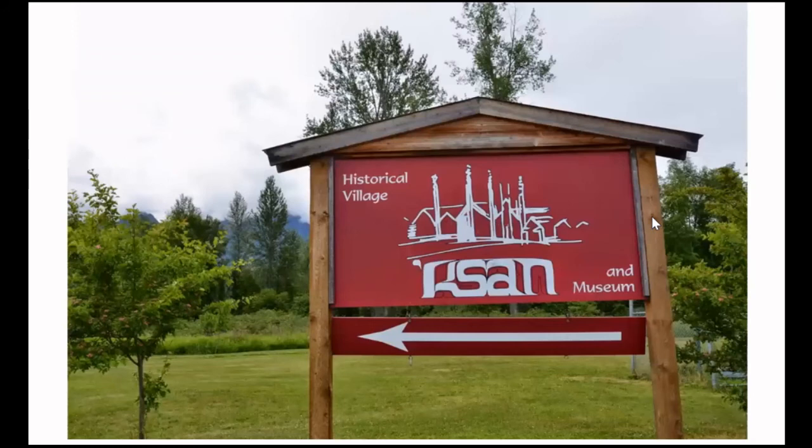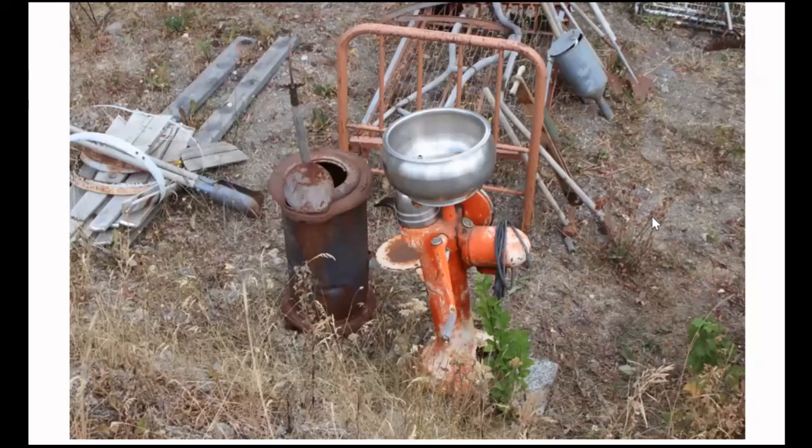Here's the historical village Kasaan Museum. Again, it was very, very interesting. There's a lot of stuff to look at in there. And then we stopped at an old antique store. There were quite a few items there, and some of these things are hundreds of years old, and they had to be brought over on ships.